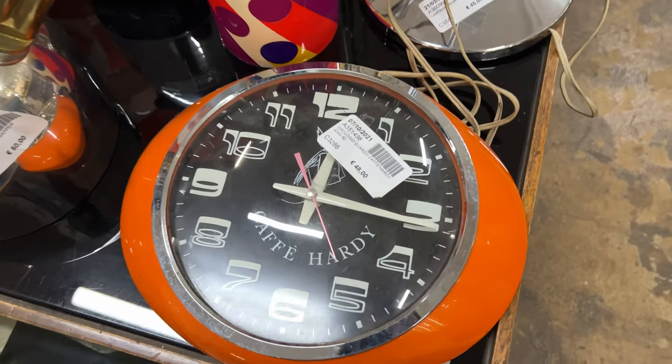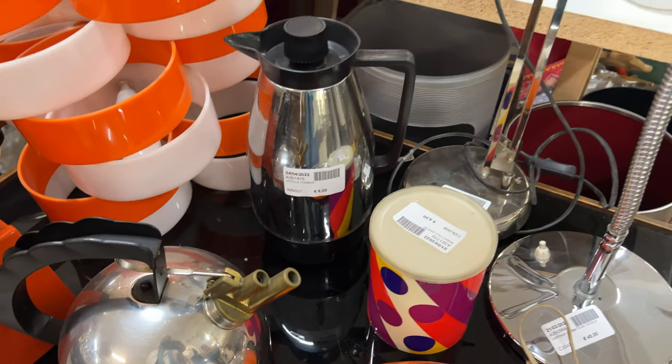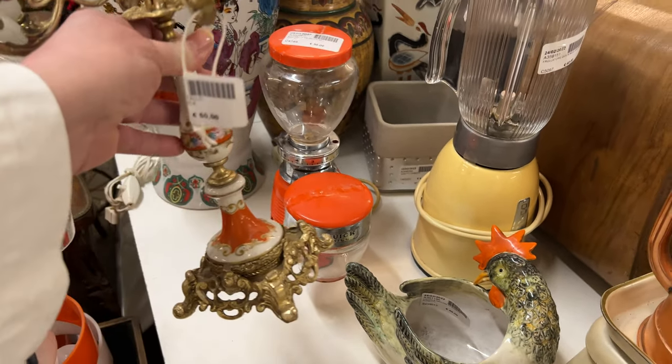This clock for 48 and the teapot for 50, they're so striking. And I love that they mixed everything that's orange all together on the same tables in the same area.